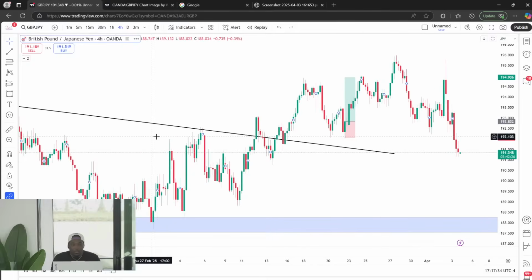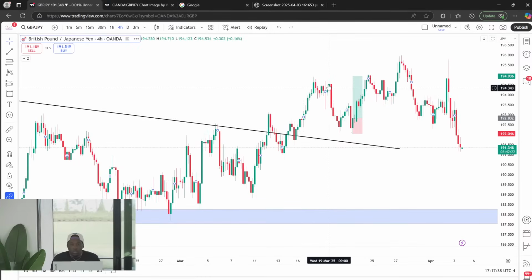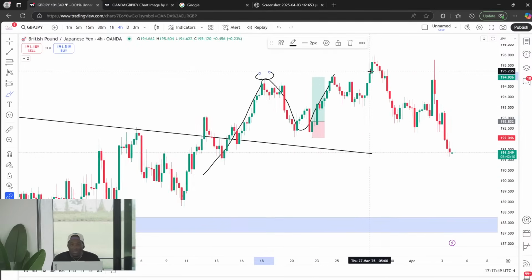So basically, we found support. We broke out. We pulled back. Okay, this is the first pullback out of this nice breakout right here. First pullback. Then we made a new high right here. So I guess he waited for that new high, and then he waited for that second pullback.